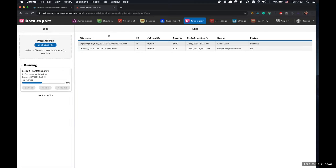For job logs, I just want to mention that on the landing page, only 25 job logs will be displayed, and we plan to have an additional page for the possibility to view them all. There we will be able to see information about file name, ID, human readable ID, job profile, amount of records, when the job has completed, who has run it, and status. For Q1, we plan to deal with only success status, and we'll deal with both of them in Q2.